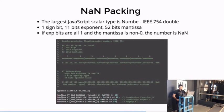So first, non-packing, what is that? Can you see that? The font is quite small. Hopefully you can see that. If you cannot, I'll just describe it by words. So what is non-packing?